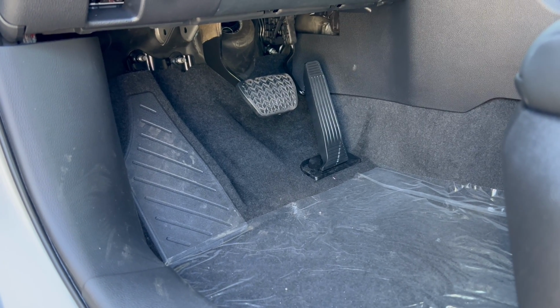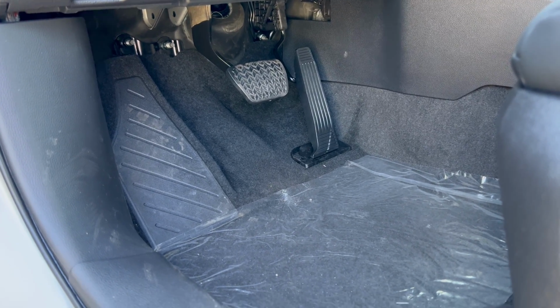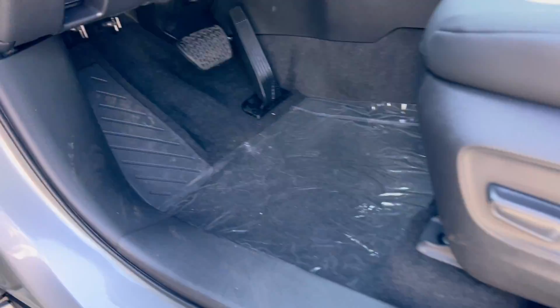Starting with the footbox, a nice large dead pedal, brake and accelerator. Floor mats are in the cargo area right now.